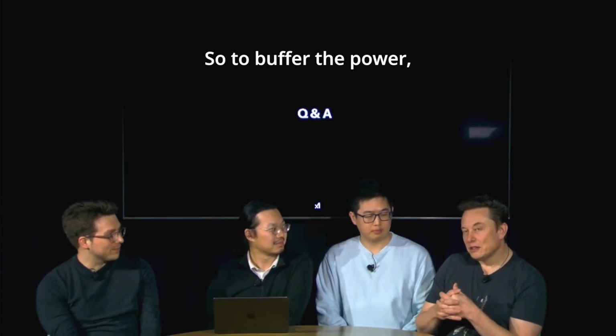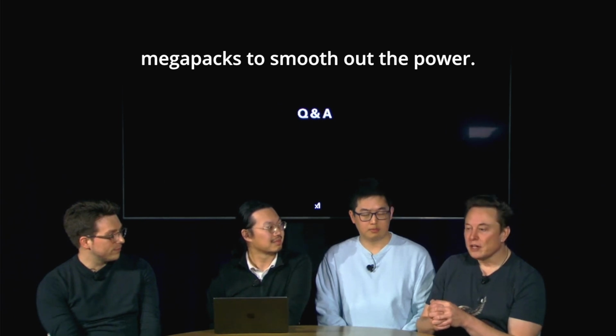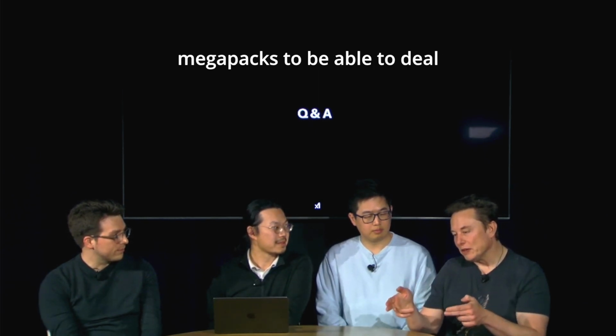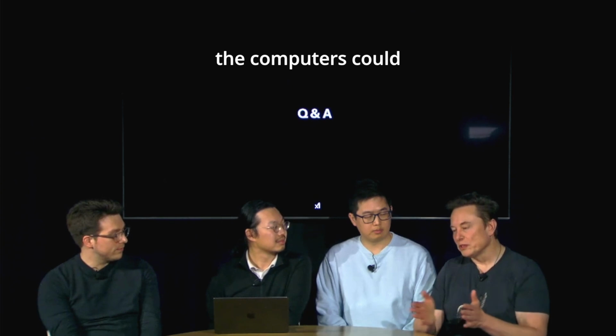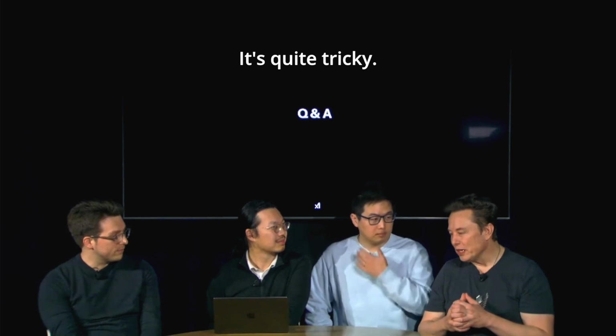So to buffer the power, we used Tesla Megapacks to smooth it out. The Megapacks had to be reprogrammed. With xAI working with Tesla, we reprogrammed the Megapacks to deal with these dramatic power fluctuations and smooth out the power so the computers could actually run properly. And that worked. It was quite tricky.